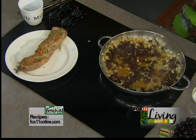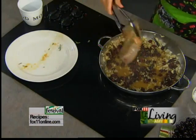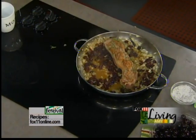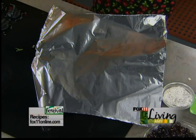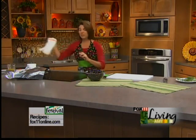Okay, now my pork tenderloin goes back in to the pan, and I cover it with foil, and we're gonna finish it off in the oven. So I get it into a preheated, about 375 degree oven. And the magic number you're looking for when it comes to pork is an internal temperature of 160. So use your instant read meat thermometer, and 160 is the temperature you're looking for.